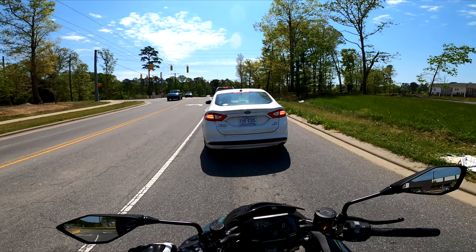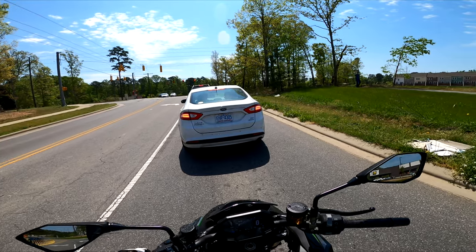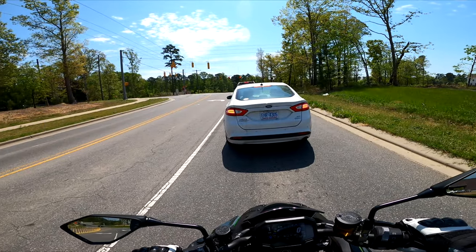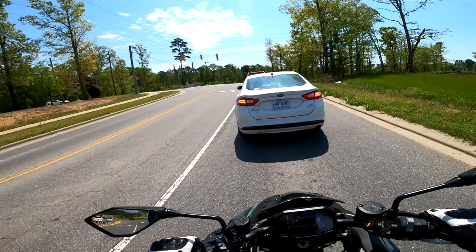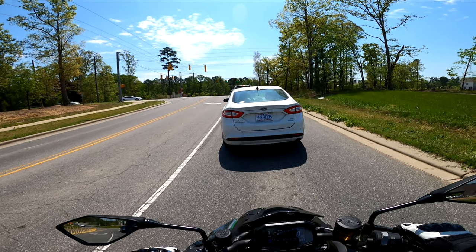I can do U-turns better on this bike. I can do slow speed maneuvers better on this bike. Obviously, I can corner better. This bike is designed for that kind of thing, right? More sporty kind of ride. Not track ride, but sporty.